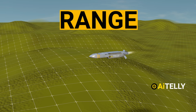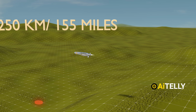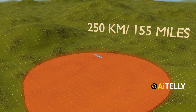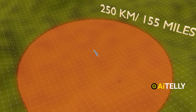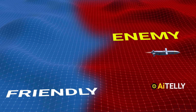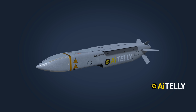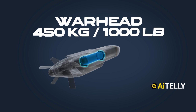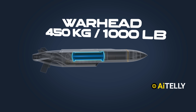Range. The missile has an impressive range of over 250 kilometers or 155 miles, allowing it to strike targets from a safe distance. This extended range allows it to engage targets deep inside enemy territory. High lethality. The Storm Shadow missile is equipped with a highly effective warhead, typically a 450 kilogram or 1,000 pound.